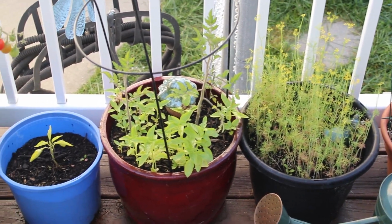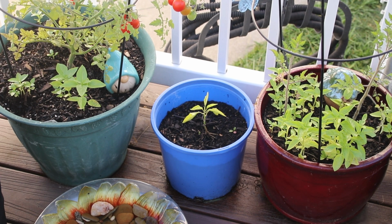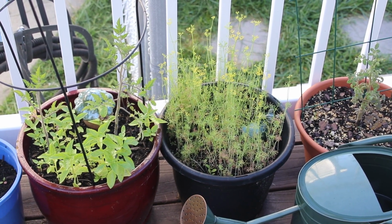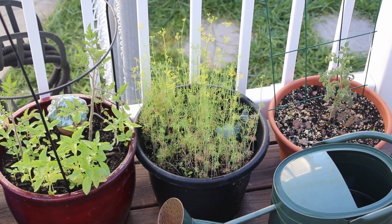In the bottom of each of the tomato plants, I've got some different varieties of basil growing. My pepper plant that's in the pot is not doing well, but that's okay. My dill in a pot did really well, but it did bolt very fast. So I'm letting it go to seed, and I'm going to dehydrate it and get the seeds for next year.